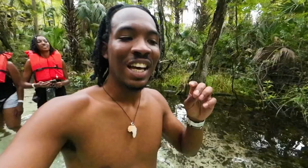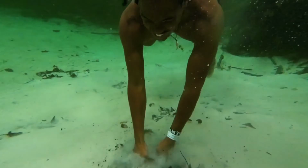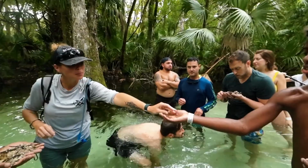All right, so right over here they have sand boils, which is where all of this fresh water comes from. And down under you can find things like fossils and other really cool shark teeth and gator teeth and things. So let's see what we can find. What'd you get? So this here is a fossilized bone. Okay, Tristan, grab that. There you go. The fossilized bone. That's a bone. That's a fossil.